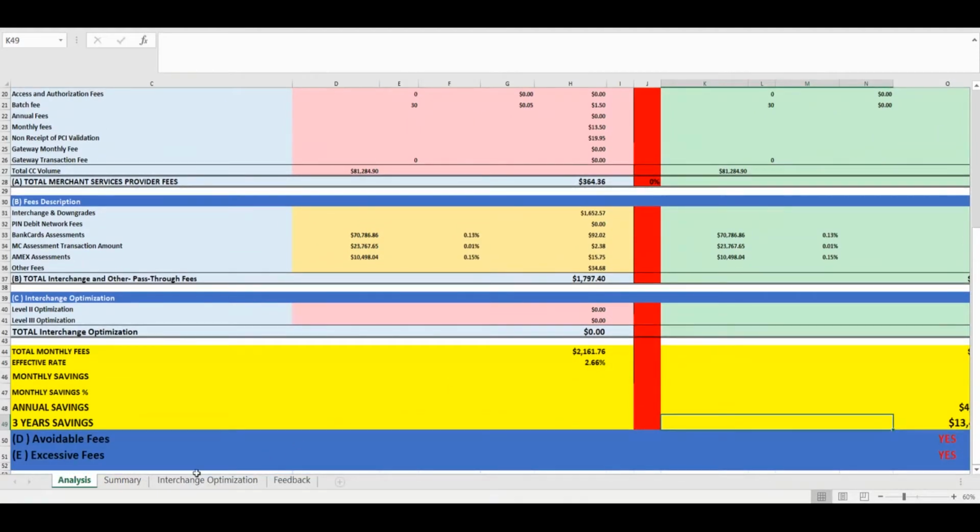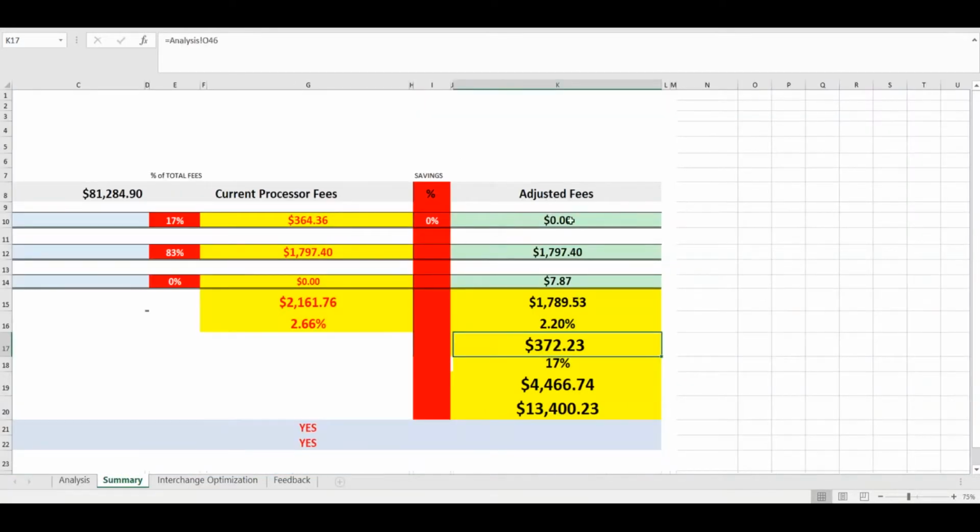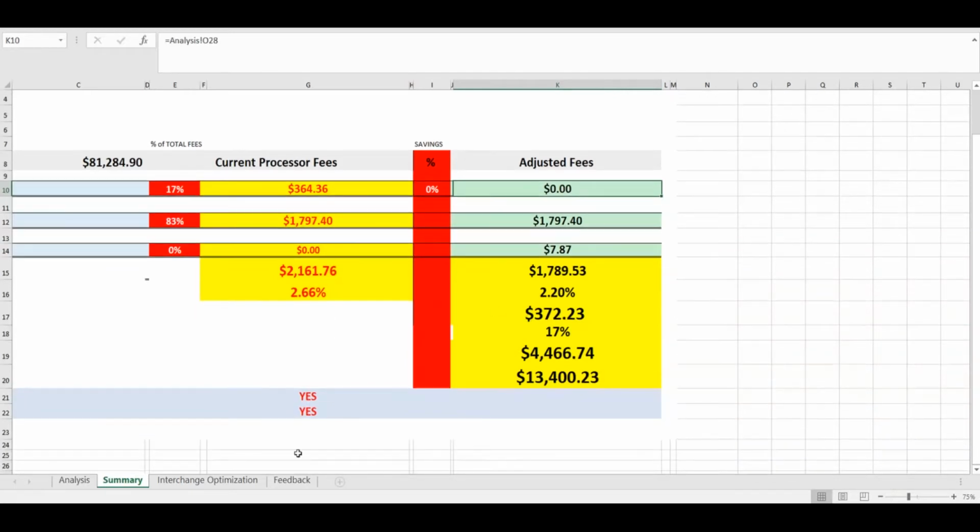When you make these changes, you're going to go over to the summary, and it's going to show your adjusted fees right here. So whatever it is, 200, you can change that. It's going to show you exactly what your savings is. Right now it's showing 0, obviously, so it's showing 2.66, going to go to 2.2. But you're going to have your own fees in here, and it's going to give you a really easy way to tell them about what you're doing. It's going to give you a monthly savings, an annual savings, and a 3-year savings as well.